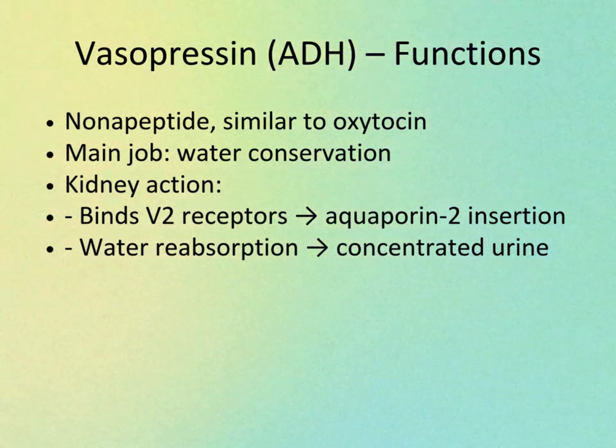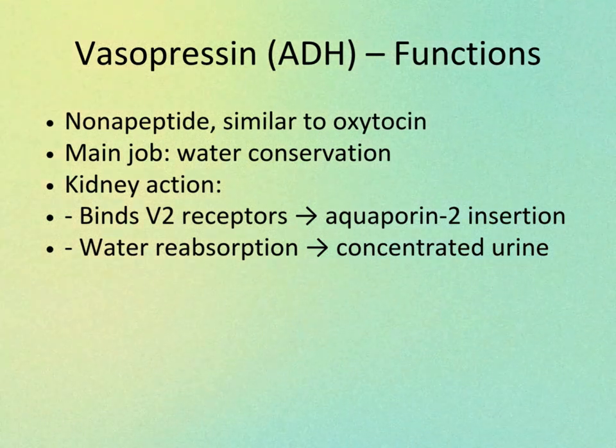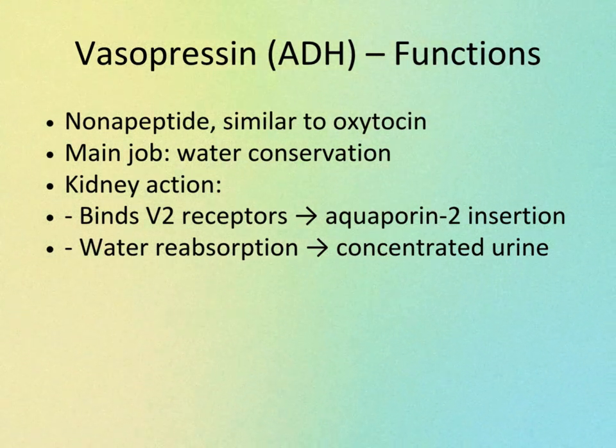Its primary job: water conservation. Action on the kidneys. Vasopressin binds to V2 receptors in the renal collecting ducts. This triggers insertion of aquaporin-2 channels into the membrane. Result: water is reabsorbed, urine becomes concentrated, and blood volume increases. This is essential for maintaining plasma osmolality.